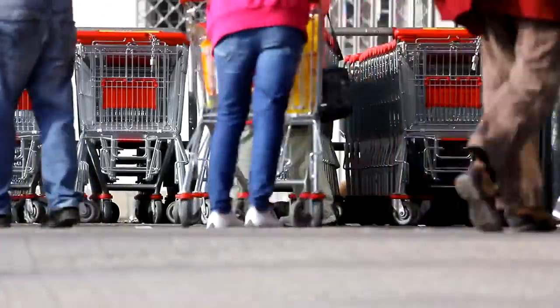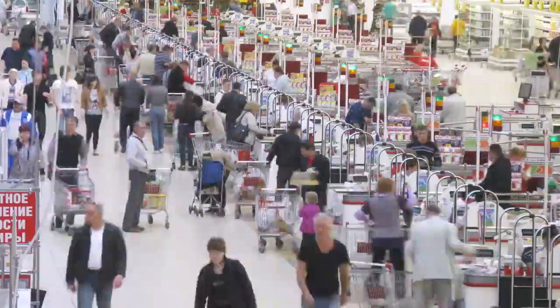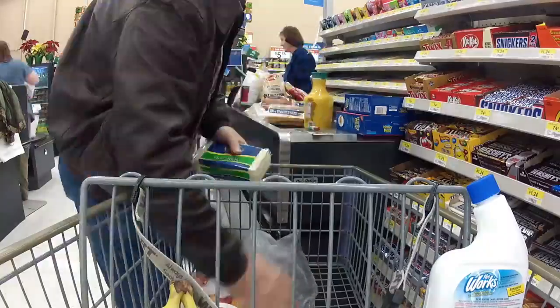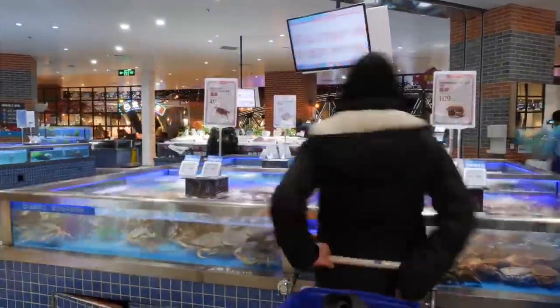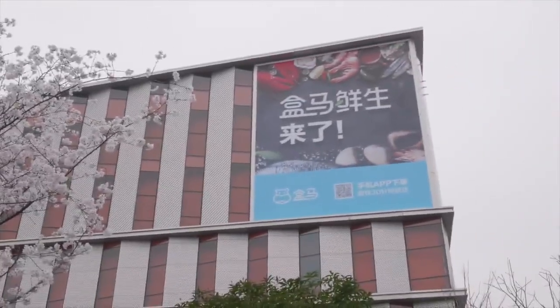I gotta be honest with you. Grocery shopping used to be one of my least favorite retail activities. When I lived in the States, it was a tedious process that I avoided at all costs. But now that I'm living in China, it's one of the most enjoyable things I do on any given day. All thanks to Alibaba's Hema supermarket.